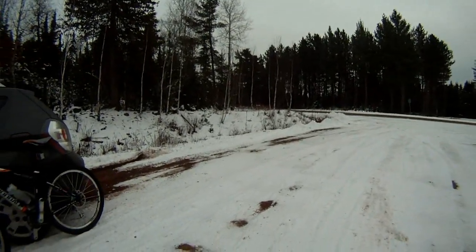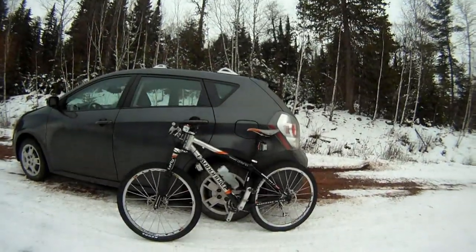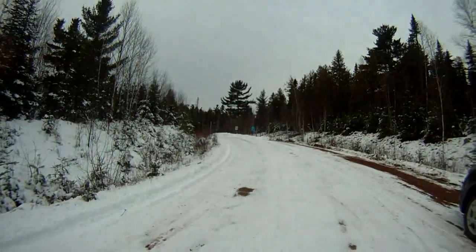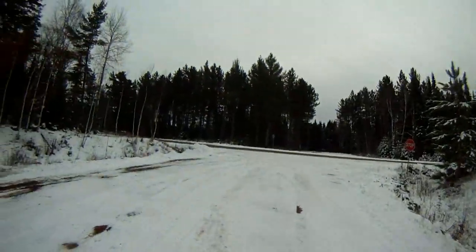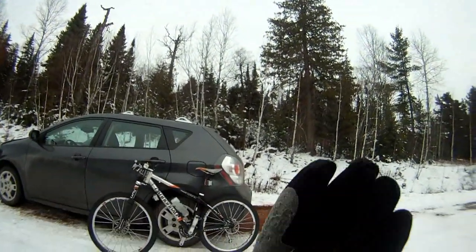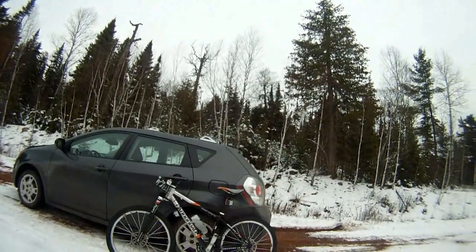It's, I think, November 29th, and I've got the day off work, and I've come out here to Sleeping Giant Provincial Park to do a ride to the Thunder Bay Lookout, it's called. It's a really nice view. We'll be riding through probably around 10-15 centimeters of snow, and it'll be tough, slow going, but I think we'll be able to do it.